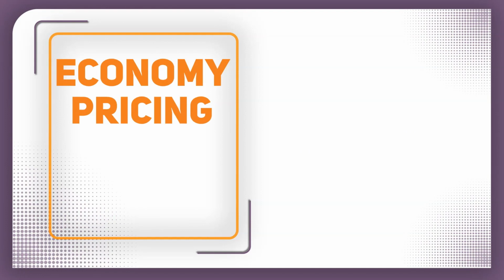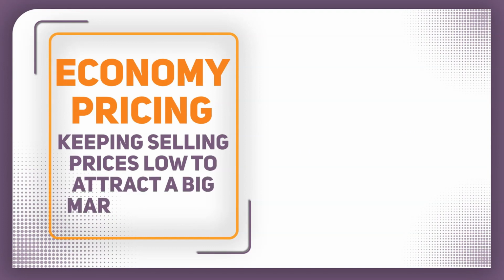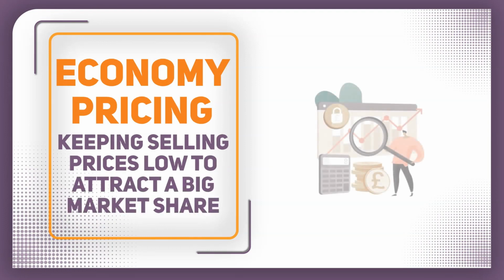Another twist on this is economy pricing. Supermarkets use this a lot with their own brand products, keeping selling prices low to attract a big market share. However, they also keep their costs of production, packaging and marketing to a minimum, so they make a profit, however small, on each unit sold. Examples here would be Tesco or Asda Value range.